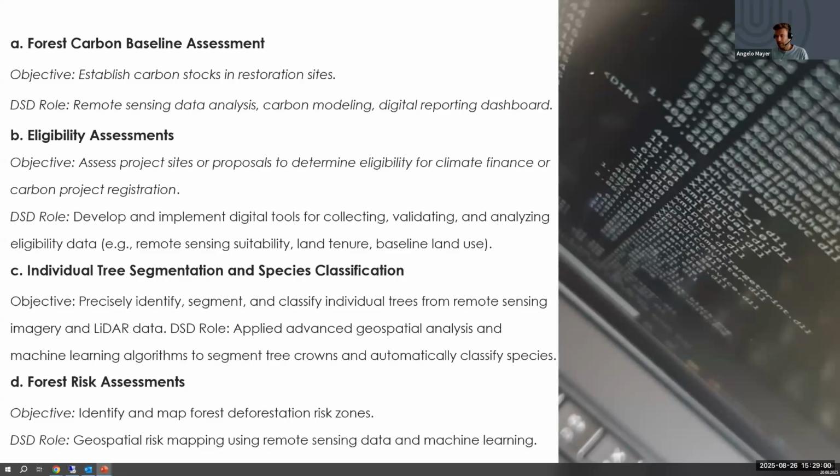Moving to our eligibility assessments. This project is addressing a critical need in the climate finance sector, determining which project sites or proposals qualify for climate finance or carbon project registration. Our role there was to develop and implement digital tools that streamline their entire process. These tools collect, validate, and analyze eligibility data, incorporating everything from remote sensing suitability analysis to land tenure verification and baseline land use assessment.